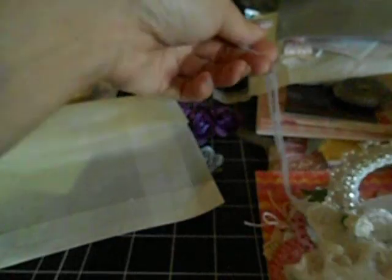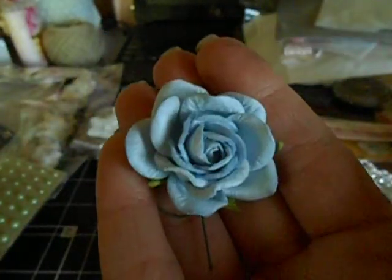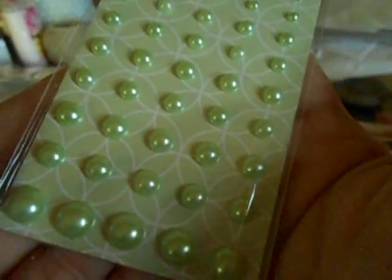I'm not willing to give up any of them. We're just gonna have to hoard them. And then she gifted some really pretty purple flowers and this really pretty blue one. And some flatback pearls in lime green. And then a goodie bag. Love goodie bags. It's like a little bag of treasures.